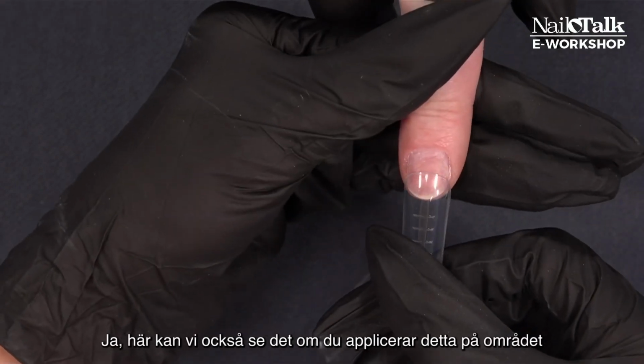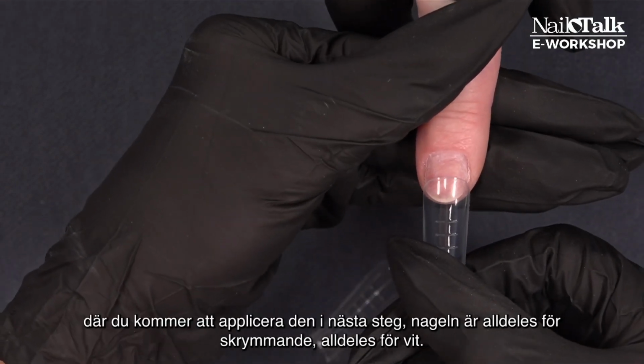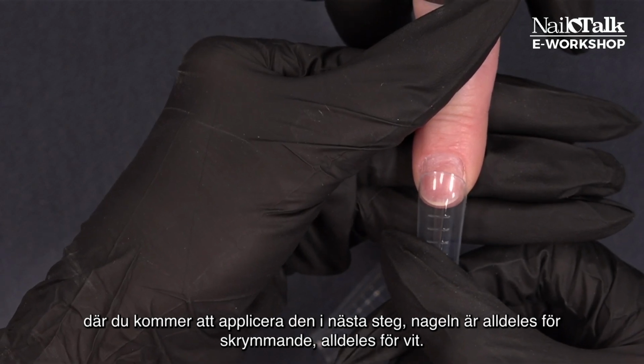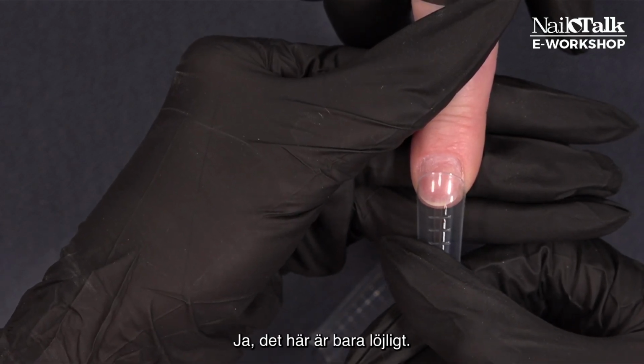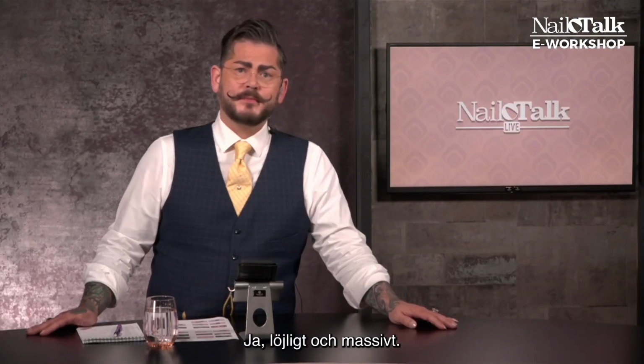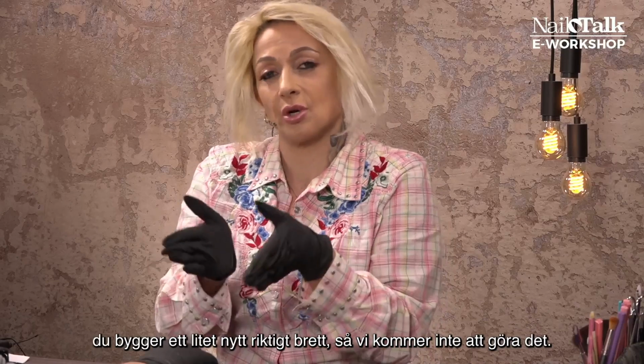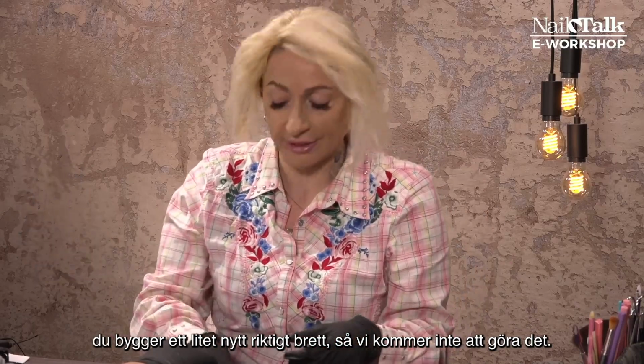Here we can also see that if you apply this on the area where you will apply it in the next step, the nail is way too bulky, way too wide. This is just ridiculous. Yes, ridiculous and massive. You're building a small nail really wide. So we're not going to do it.